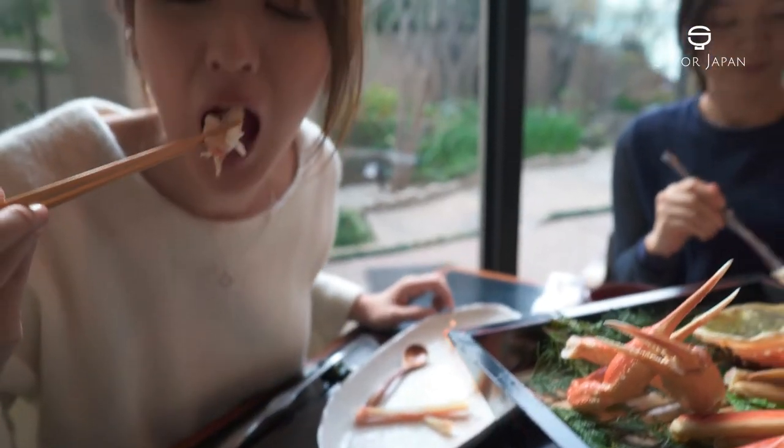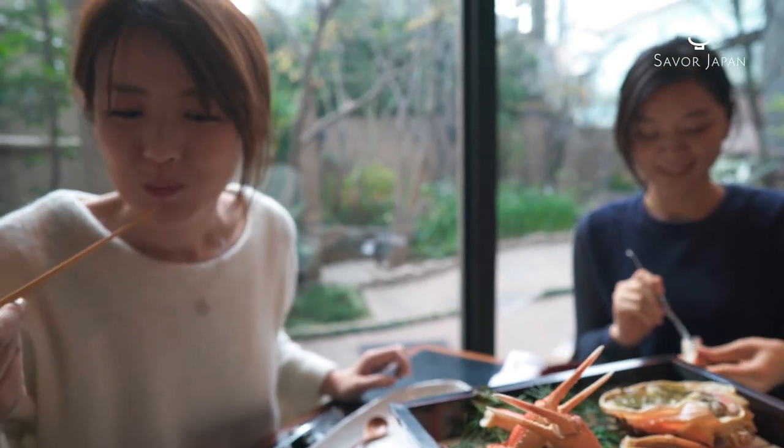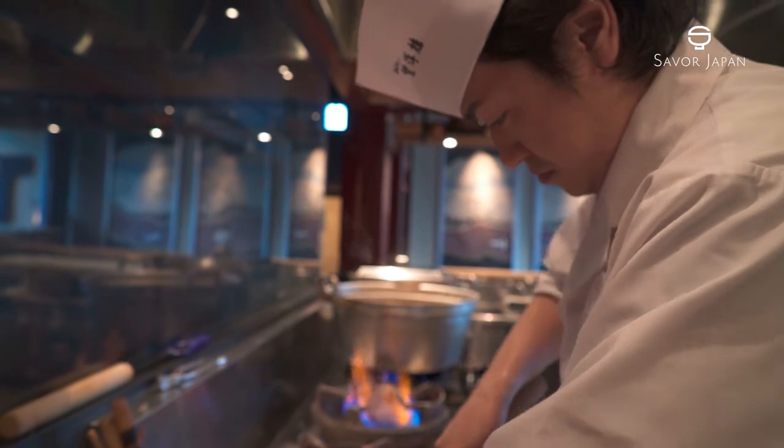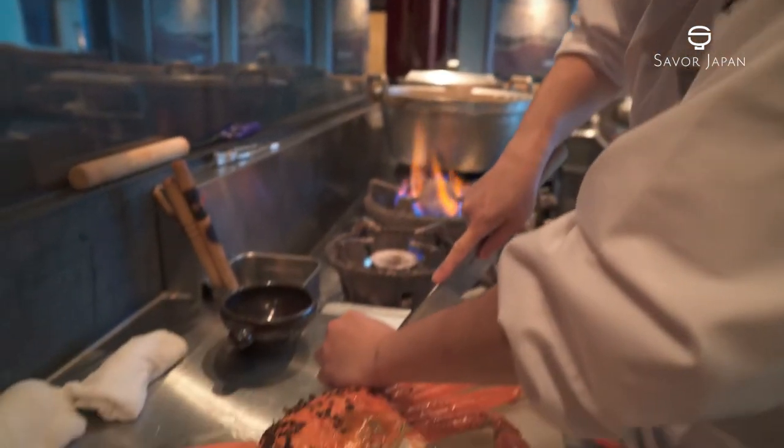All of these are premium, top quality crabs. All of the cooking methods concentrate on maximizing the inherent flavors of the crab.